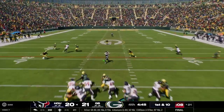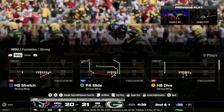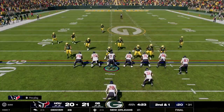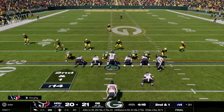Throwing to start the drive. Stroud got his man complete over the middle. It's Schultz. And this will leave him a yard short. Nice pickup of 9 yards on first down. And his play caller does a nice job of giving him an easy throw to start this drive, and he takes advantage of it. The completion sets up a manageable second down.